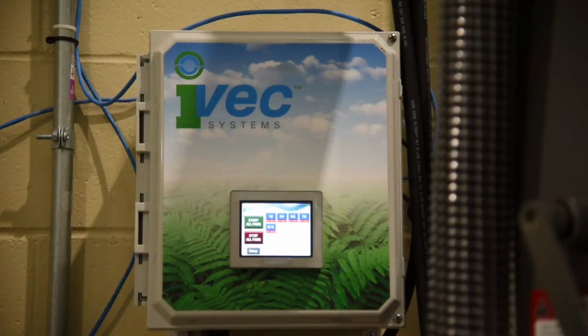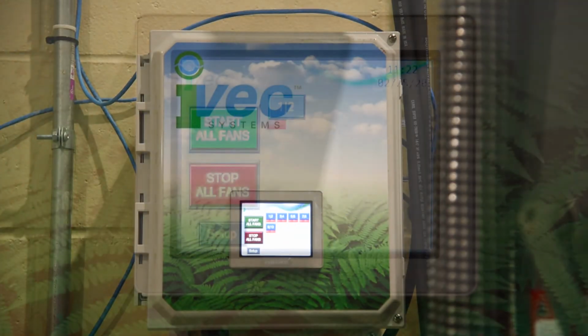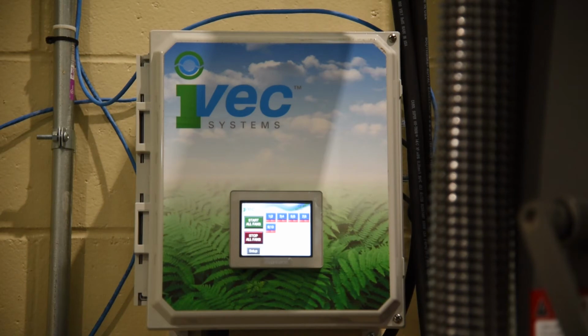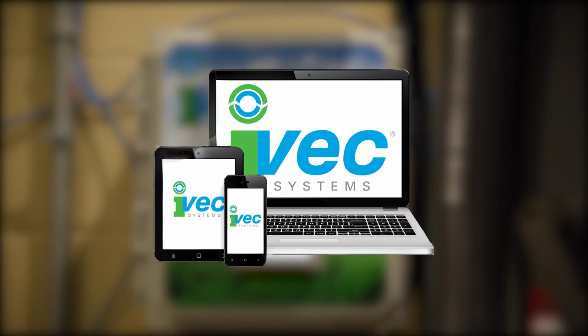Ivec Intelligent Control Systems help you manage your systems automatically. It routinely adjusts power and fan speeds. With Ivec Command, the control will provide real-time data remotely to your computer or a mobile device.